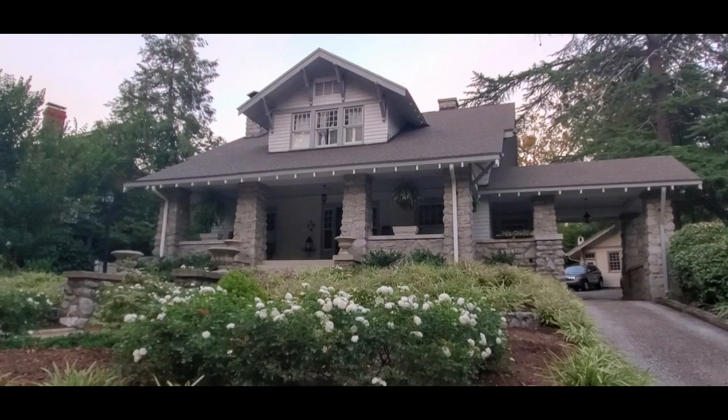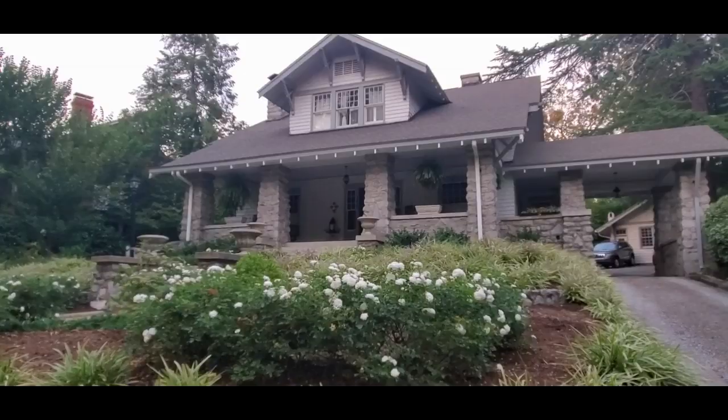To the left. There are so many people, they're in the road.